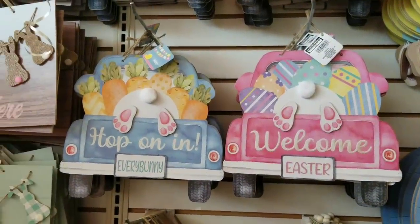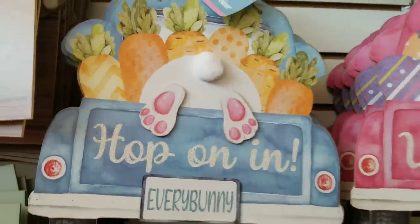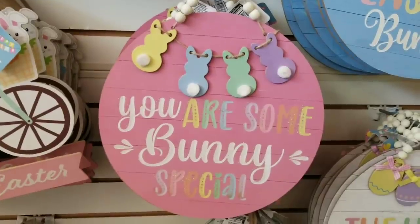They also have the little truck. So this is the back of the truck. And of course, it's got to have that bunny bottom sticking out of the back. So cute. And then you can get them in pink and blue.